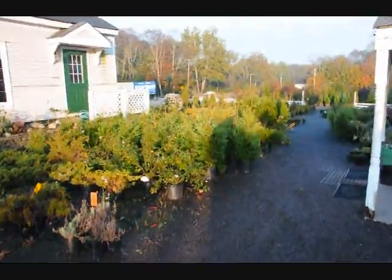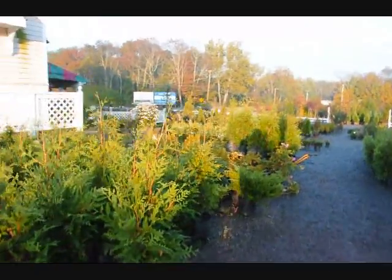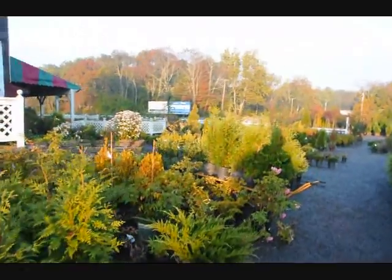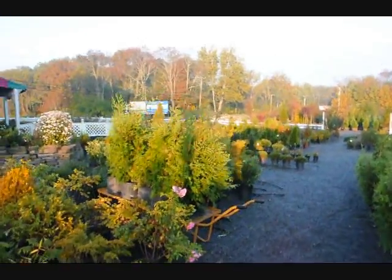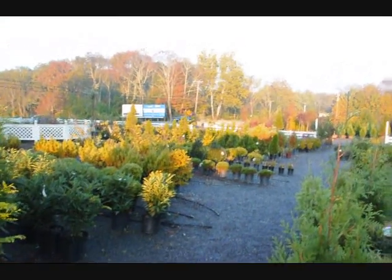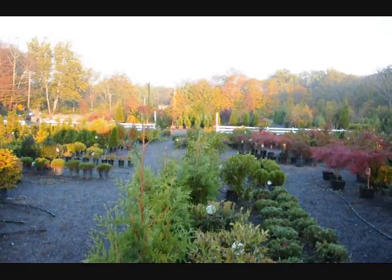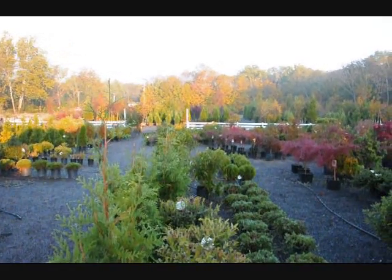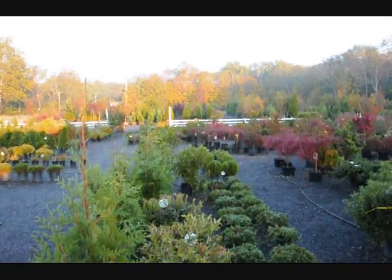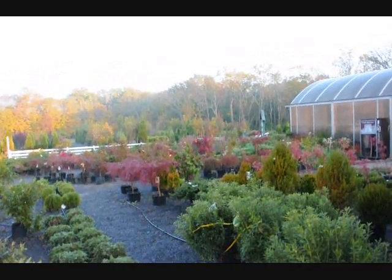We have a couple hundred acres here in Fountainville, and we have a couple thousand acres in Bradford County, and we ship all over the East Coast. We go to Virginia, Delaware, Maryland, Pennsylvania, New York, Massachusetts, Rhode Island, Connecticut, up and down the East Coast. We also ship a lot of seedlings that we grow throughout the nation.